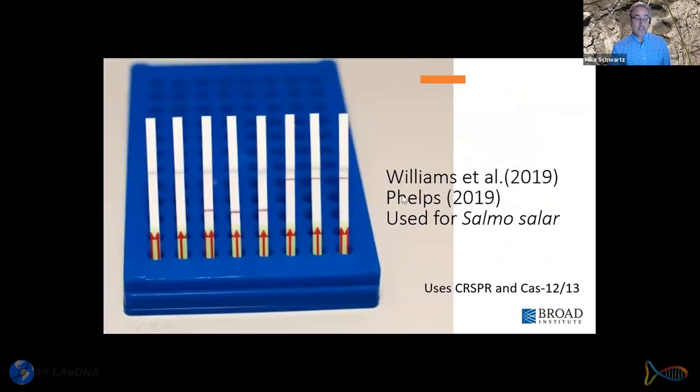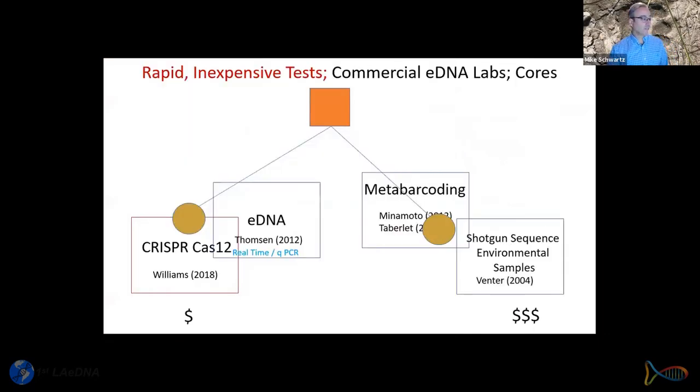We've already seen it being attempted with Salmosar, which is an Atlantic salmon. And I think there's already some positive results, some very interesting results. So I want to keep an eye on that technology. As I mentioned, they're rapid, inexpensive labs. If we can move towards this on the left, where we have these very inexpensive tests, or when we do real-time qPCR on the left, I think we can get a lot more people asking a lot of interesting questions.